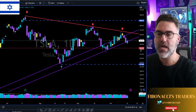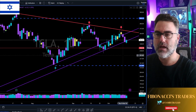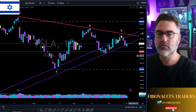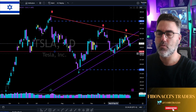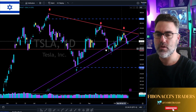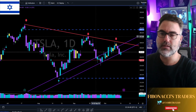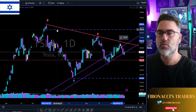How will the market react to Tesla's earnings? And this is the most important thing. Nothing else matters. The only thing that matters is how the market will react to the earnings. 242 needs to hold. Otherwise, this double top scenario will get validated and we will see the 218 gap getting filled. Good reaction, and price will retest this red trend line once again, breaking up and above, and the 290 gap will get filled.